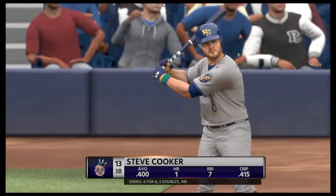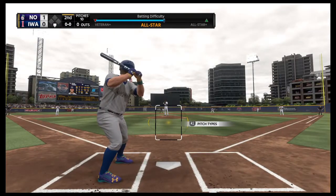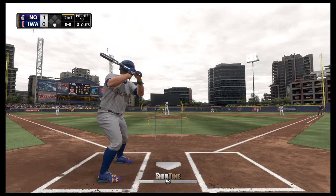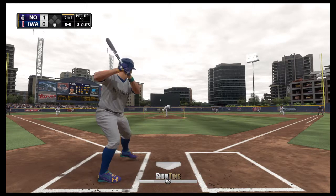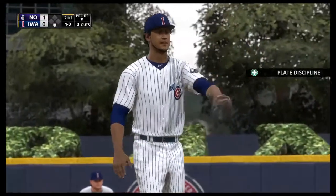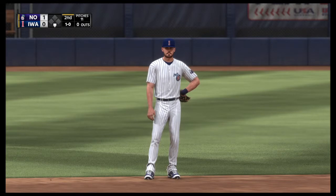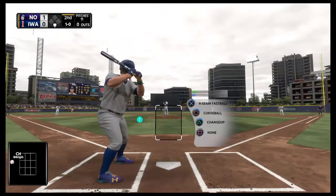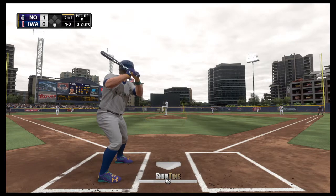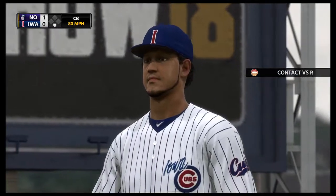So stepping in, Steve Cook. It was a 3-hit effort from him last night, so he was a big part of that victory. First pitch of the at-bat on its way. He'll start him here with a changeup, but it's taken for ball 1. Now the 1-0. A swing and a miss. That's the first strike.